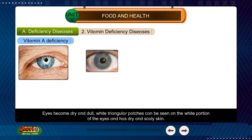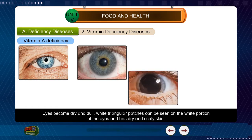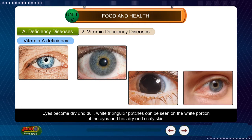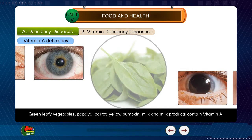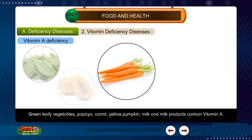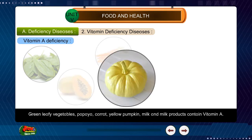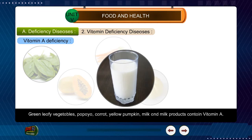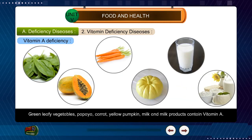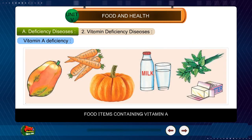Eyes become dry and dull. White triangular patches can be seen on the white portion of the eyes, and the skin is dry and scaly. Green leafy vegetables, papaya, carrot, yellow pumpkin, milk, and milk products contain vitamin A. Food items containing vitamin A.